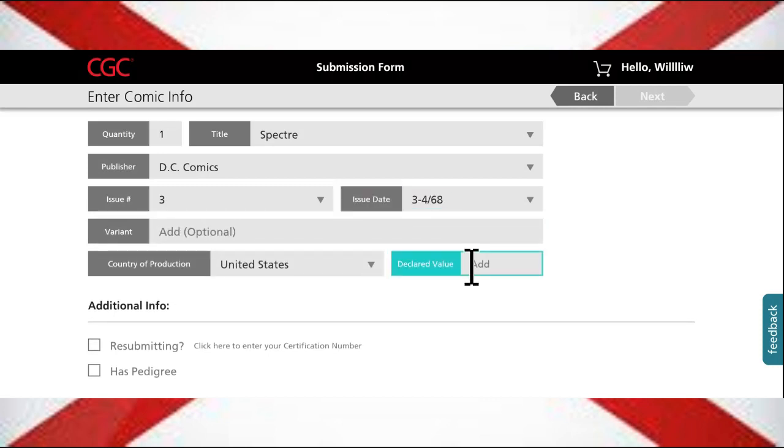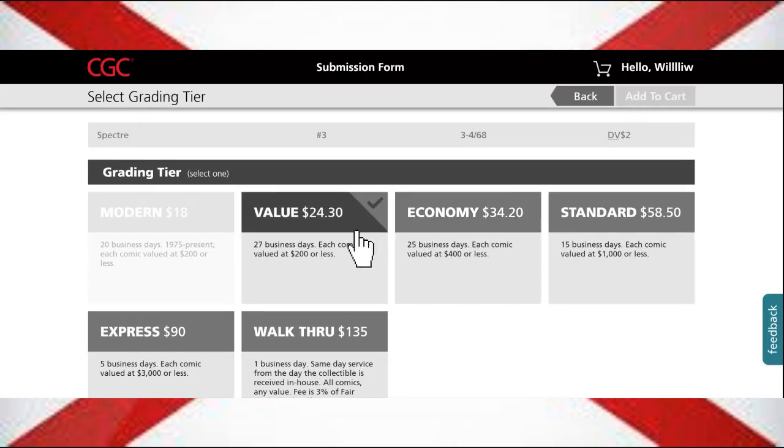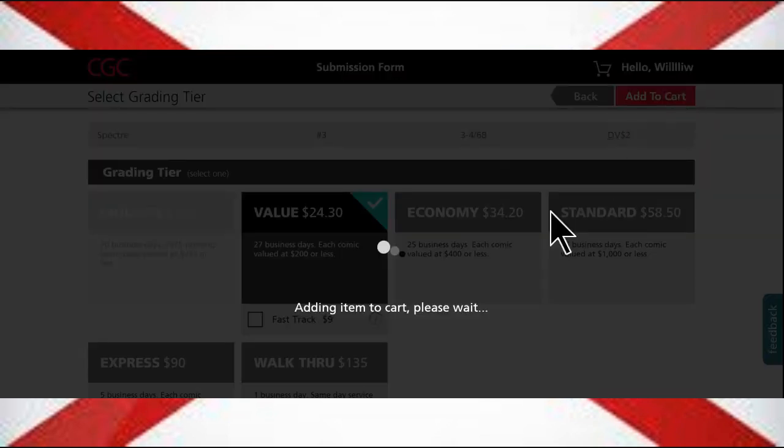Now, I'm putting in a value of $2. The reason why is if you have 5 books or less, there is a set amount you're going to pay. If it's more than 5 books, depending on your declared value, that depends on the insurance that they're using. So it's going to affect your price. I have collectibles insurance already, so I'm covered. So I just put in $2 to ensure I get the cheapest price possible on these things. So next, it is going to be the value tier because of its age, and that's it. We add it to cart.